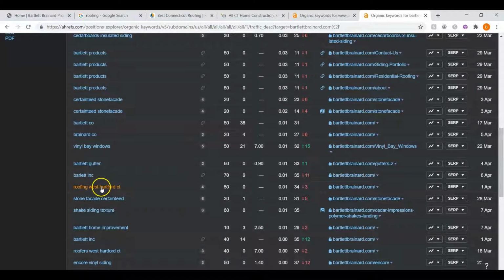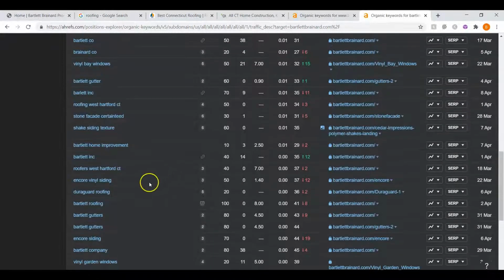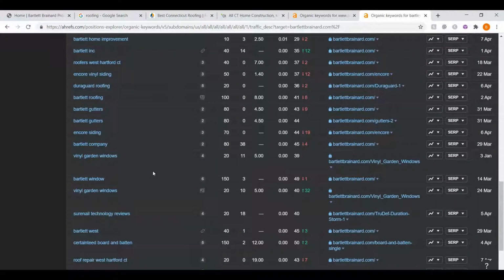Okay, here we go. Roofing West Hartford, one of the smaller ones, but you're definitely not on the front page, right? It's saying you're approximately on the third page. Definitely not on the first page for that, right? So we can see some other ones here, but for the most part, you're not focusing on those CT keywords.